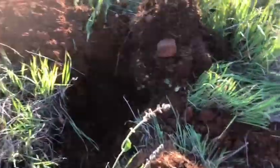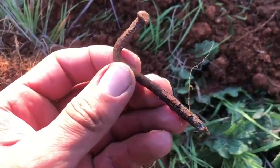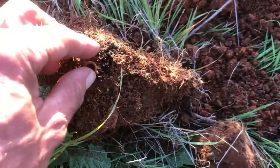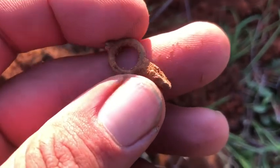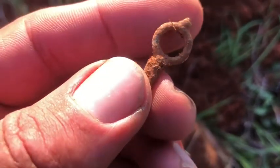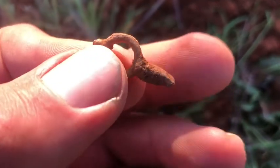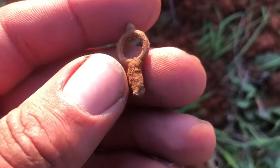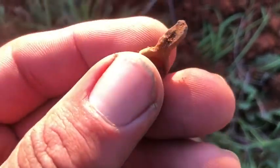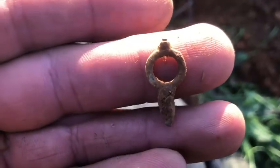Still in the same hole where I got the sixpence I was chasing around. There's a nail in there, which doesn't help matters, but they block the signal sometimes. But we had that little one. Now, I nearly was going to say that was a pocket watch winder, but maybe it's just a loop off the top of a, I don't know, watch or something, like a fob watch. Has sort of got metal there, so anyway, I'd nearly say that was off a watch or something.